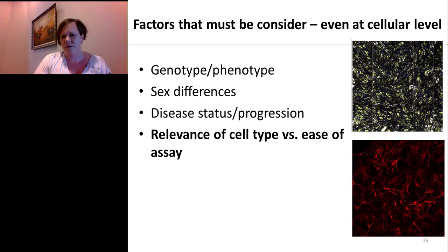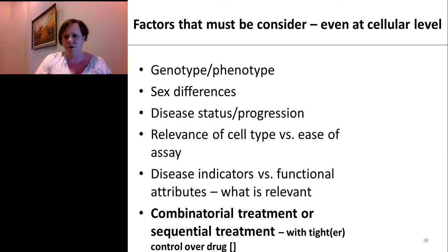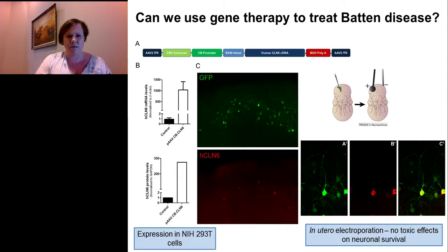The relevance of the ease of the assay itself. So the high content can give us very reliable, reproducible results that we can rapidly move through a number of compounds fairly quickly. And then it also allows us to ask questions about things that are actual disease indicators versus functional attributes of the disease. And then we can use these high content assays to start layering drugs together much more rapidly. So instead of doing drug screening sequentially, we can actually start to put these together.